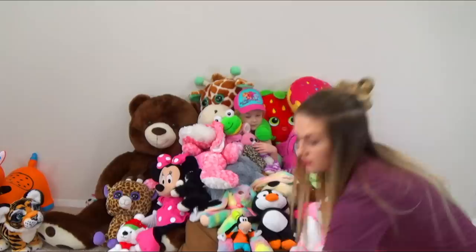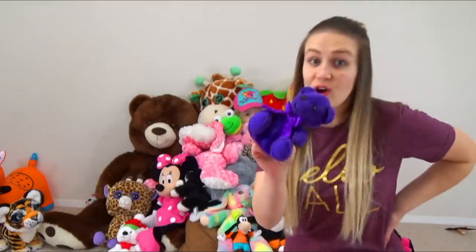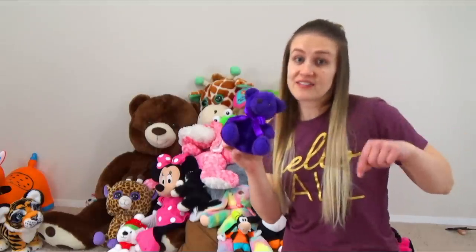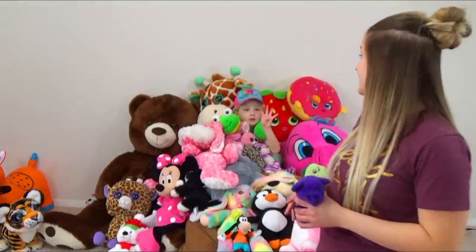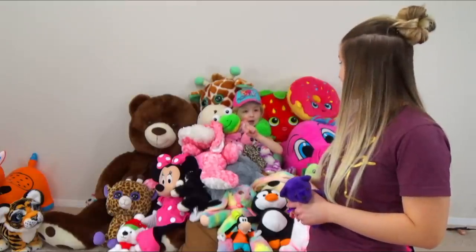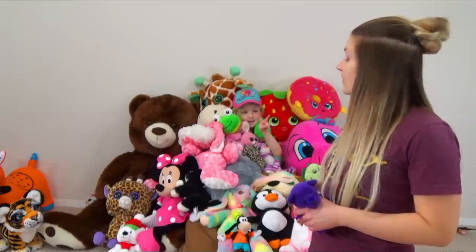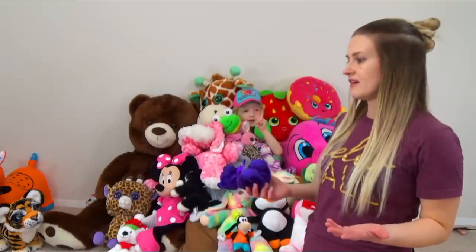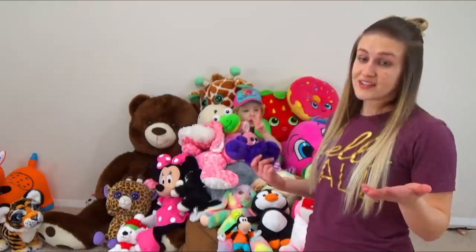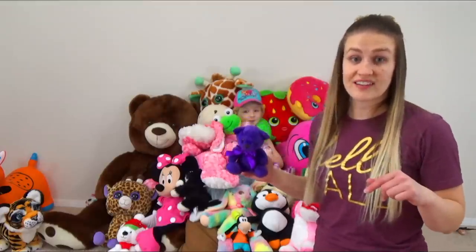Ooh, we've asked you guys this before, but if you know where Trinity got this purple stuffed animal from, tell us down in the comments. I'll give you 3 guesses. The supermarket. Or Walmart. That's the same thing. I don't care. Okay, the supermarket or Walmart. Or the doctor. Comment down below what your guess is.